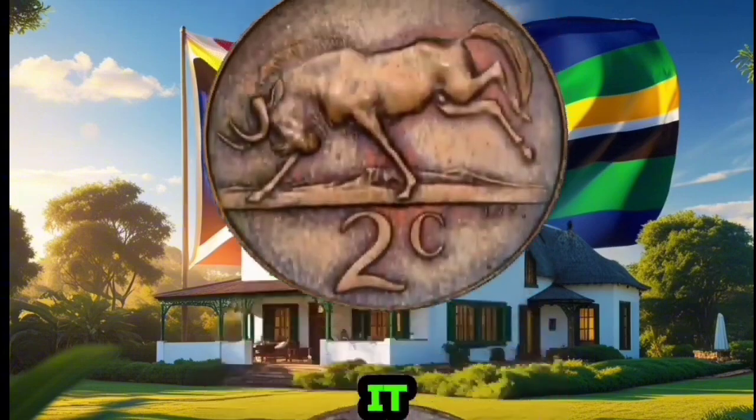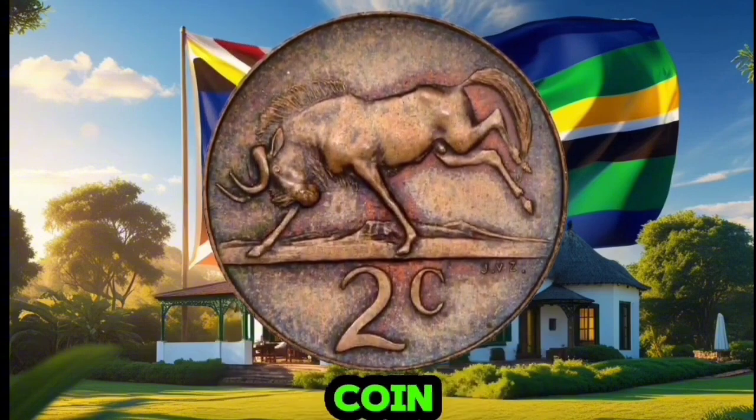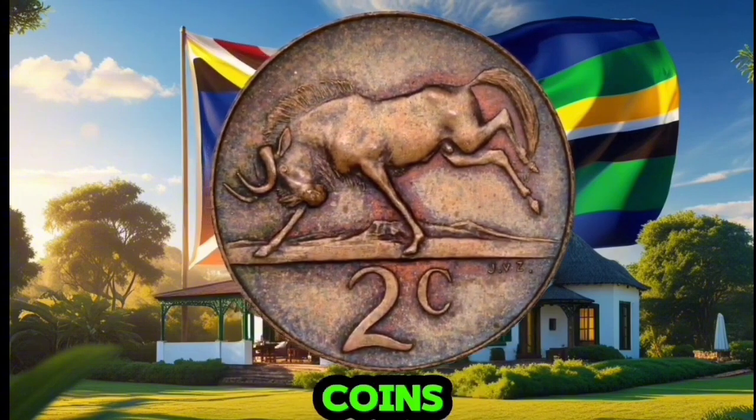So there you have it. The incredible story of the 1965 South African 2-cent coin and how one of these coins can be worth a staggering $5 million.